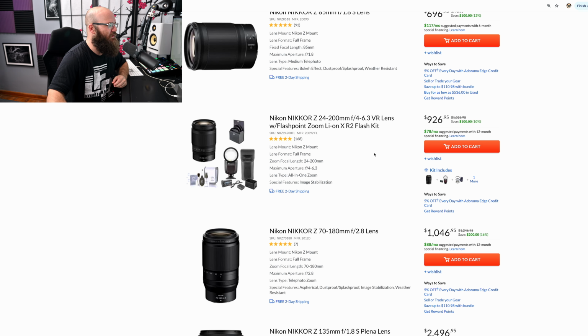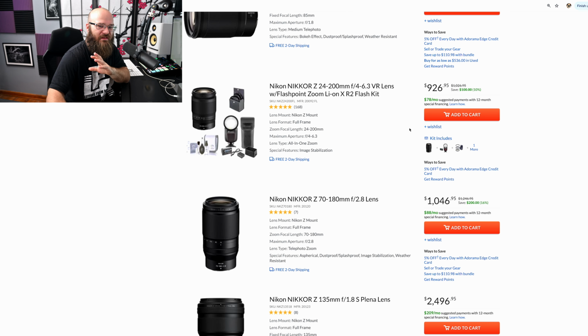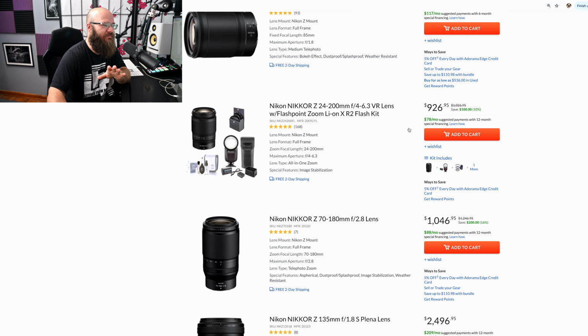Got $100 off the 24-200 f4 to 6.3 VR. You guys know how I feel about that lens. That's still overpriced. This is a $600 lens all day. It's funny that even whenever they put it on sale, they can't even do $200 off like they've done with some of the other lenses. I don't know why Nikon thinks that this lens is worth that. I hate this lens.